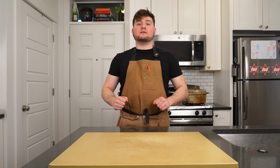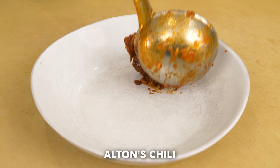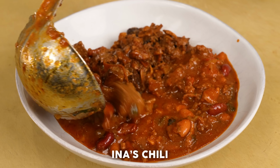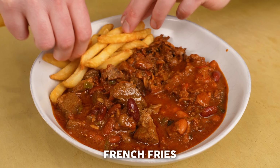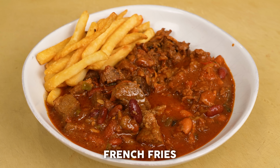The time is now upon us. We are going to take the best parts of each of these chilies and fuse them together to make the ultimate Food Network Franken-chili. Okay, so no, I did not make a fourth version of chili, but I did add them all together into a single bowl, kind of like you used to do at McDonald's with all the different sodas. One thing that I left out for Guy's chili was the way he serves it with French fries, which is really cool because who doesn't love chili cheese fries? Great move, Guy, amazing work.